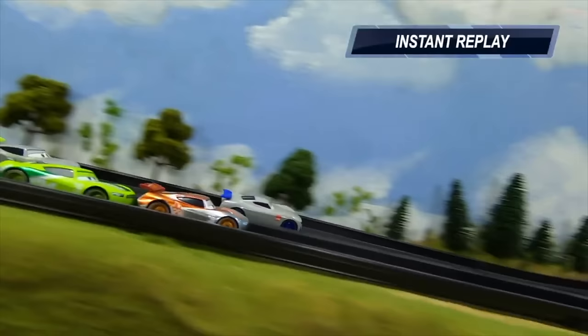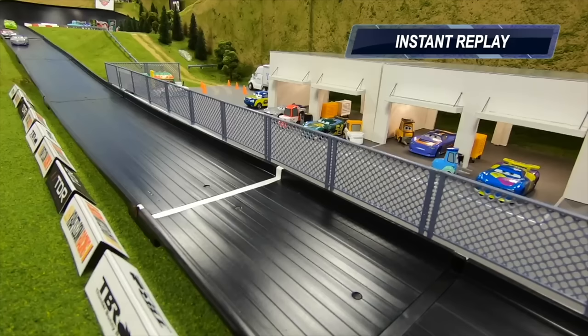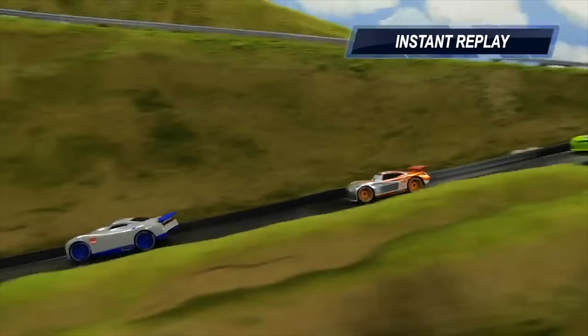Jay had a beautiful run going down into turn one. And watch Treadless airborne over the hill. And then Jay at the exit of turn two, he gets into the wall, spins, and Treadless beats him by a nose. Incredible finish. Watch Treadless again, completely airborne, lands it, and he comes through to win the race.